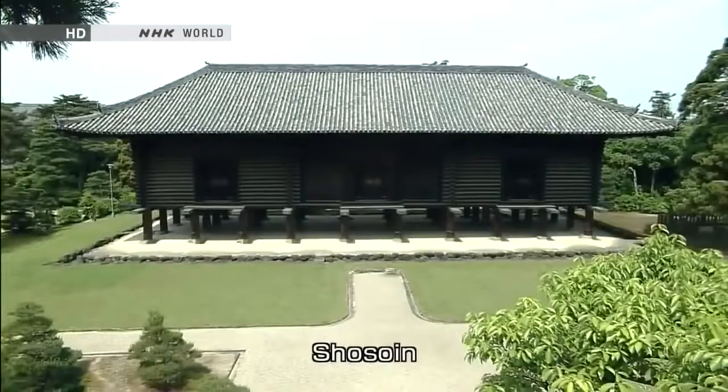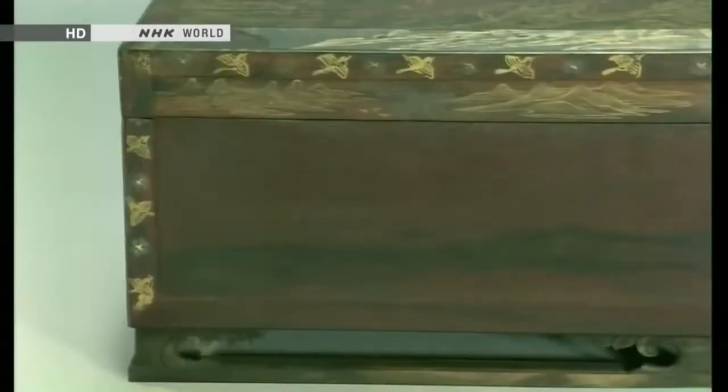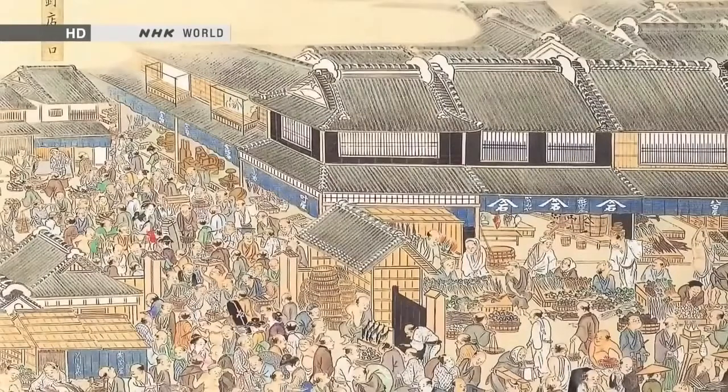At Shosoin, a storehouse of ancient treasures, you can see one of the earliest examples of the use of wooden joinery. This box is believed to have been used to hold sacred offerings. Around 500 years ago, techniques for milling thin boards using a special saw became more advanced, allowing more complex wooden objects to be made. With the growth of Japan's economy during samurai times, many types of wooden furniture became popular.